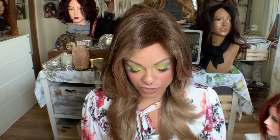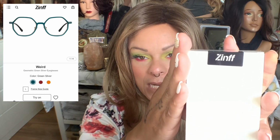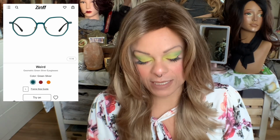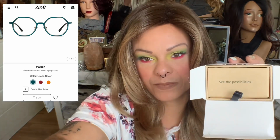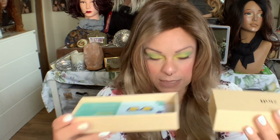So we're going to open them up together. And I'm really, really excited. I chose the style called Weird. Okay. So let's see what it's all about. They come in this white box, and there is their little name of their company there. Aw. And it says, see the possibilities. So this is the box. It says that it is made from recycled materials. This is their name there. And made from recycled materials, and we just pull the glasses out like that.